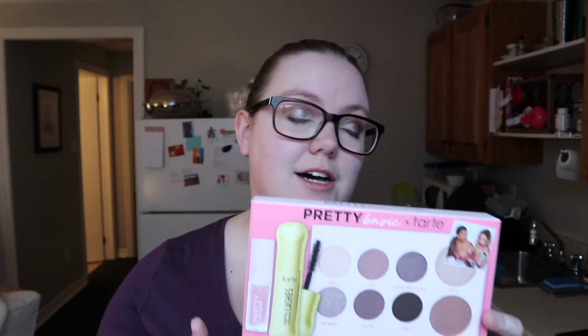So for this set in total, including shipping and taxes to Newfoundland, Canada, this cost me $67.90. I think that's a decent price for a palette plus mascara and a mini lip oil. I think that's actually pretty good, especially for Tarte's prices. It seems pretty on par. It came in this box, nice and minimal, not too much excessive packaging, and it's just a cardboard that I can recycle, which we love.